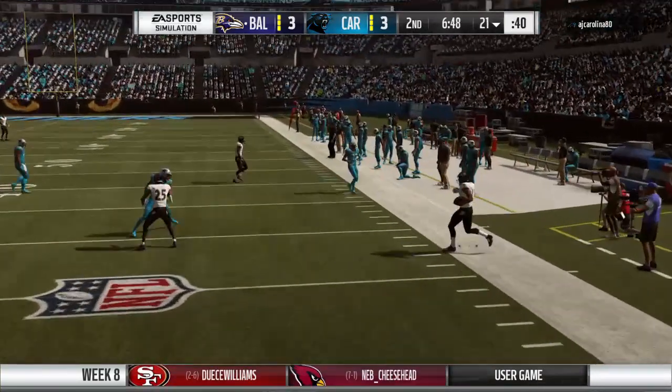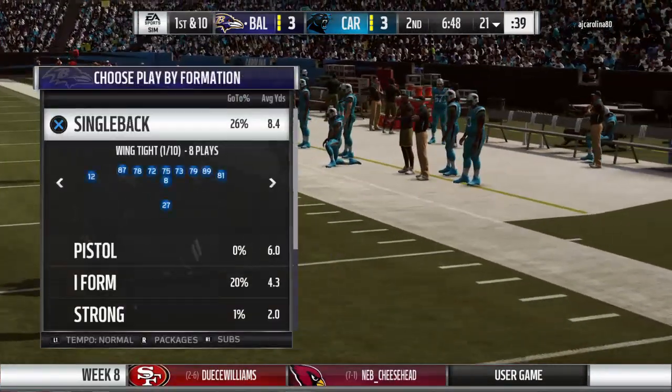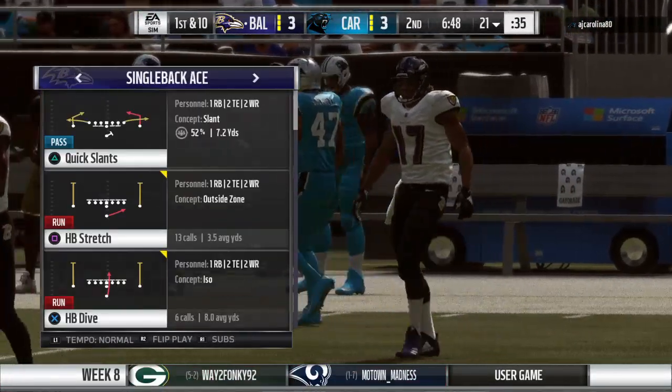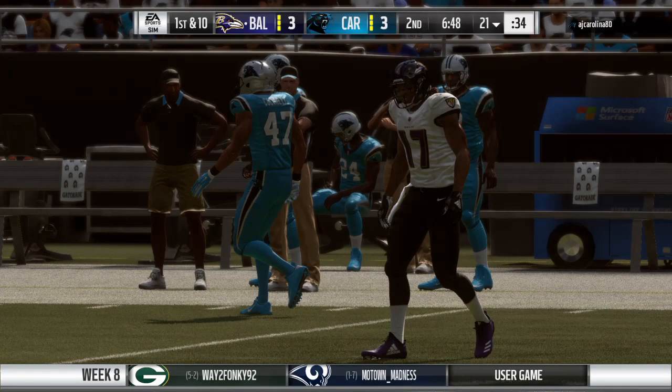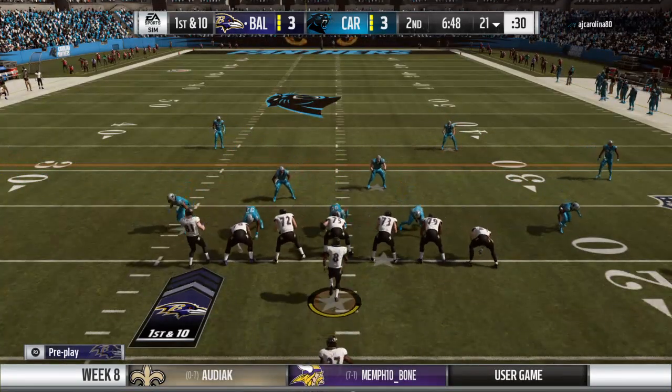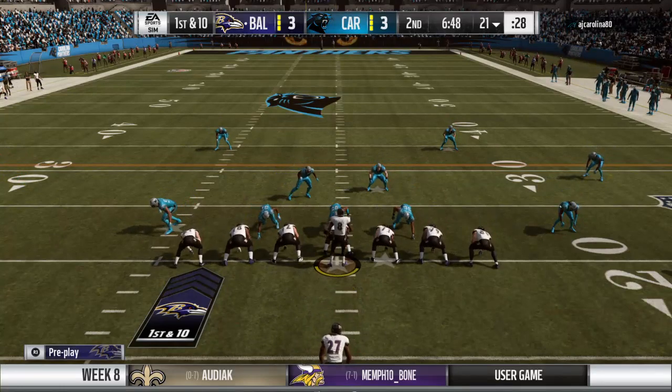Taken in at the 22. It's a 39-yard punt, and good coverage means a loss on the return. And the Ravens, they'll take over. Now the Baltimore offense heading back out onto the field. And after the field goal last time, we'll see what they can get here.